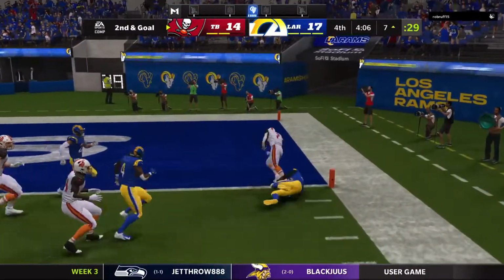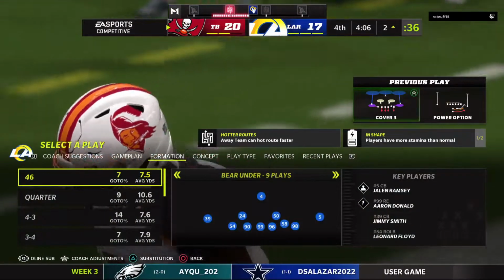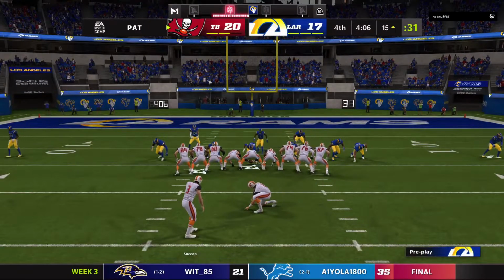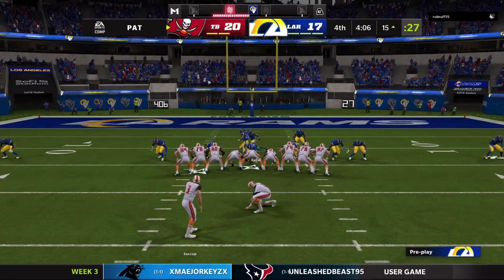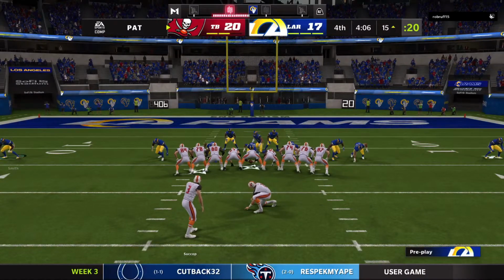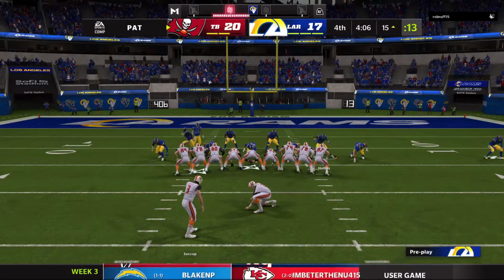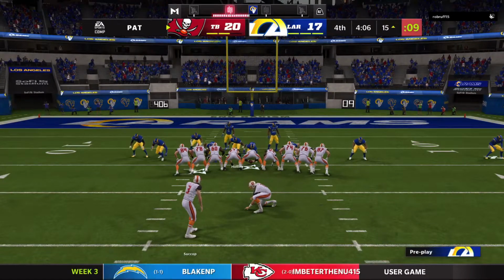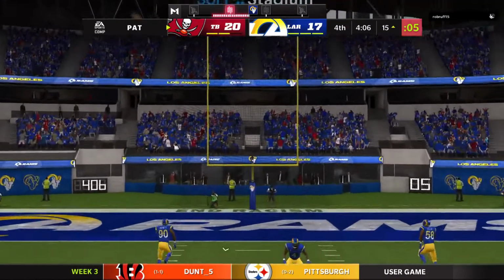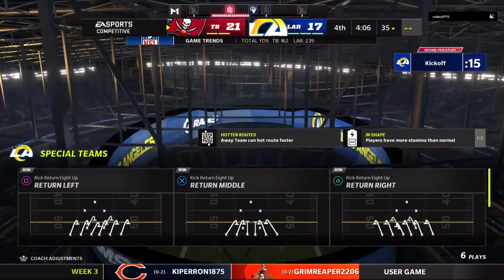They'll give Fournette another crack. And he's into the end zone for a Tampa Bay touchdown. Leonard Fournette, his 3rd touchdown now on the year. And the Bucs on just 2 plays have taken the lead. Extra point put through by Succop, and that will make this a 4-point game. Buccaneers 21, Rams 17.